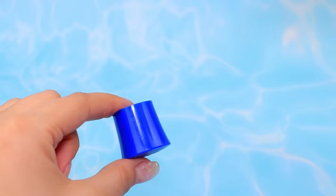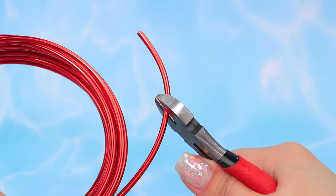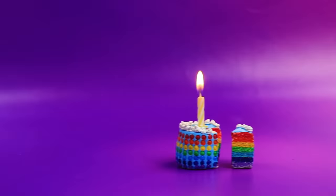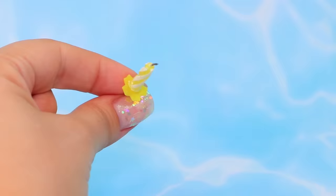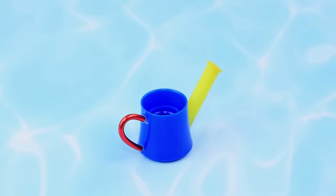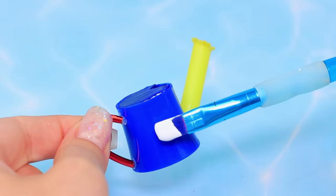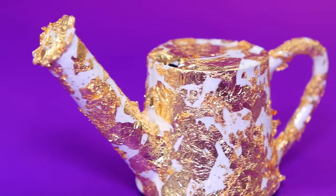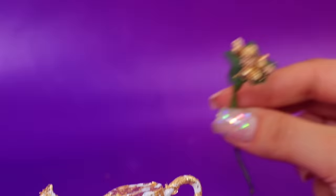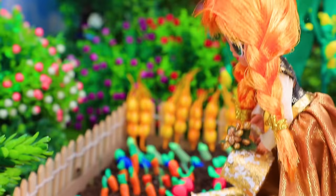A plastic lid plus a straw equals a watering can. Twist a handle. Trim the spout. A support for a candle will decorate it. Add a base. And snap! Gold leaves appear on top. It's time to take care of the garden. It's time to water the plants.